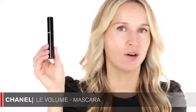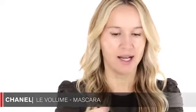Alright, and as a second coat, I'm using this Chanel Le Volume mascara. And I really like it because it gives it a really nice, rich finish. It also almost gives a little bit of a shine to my lashes.